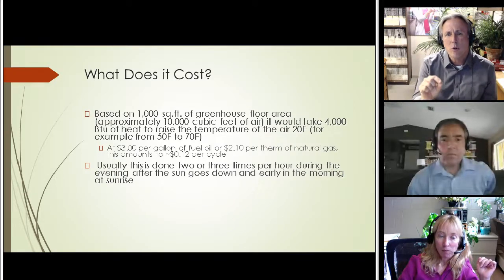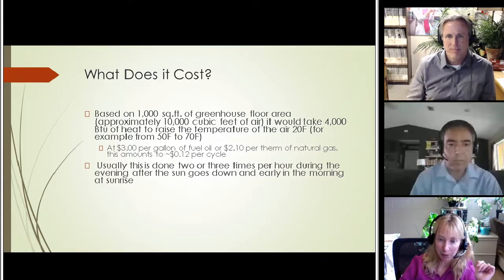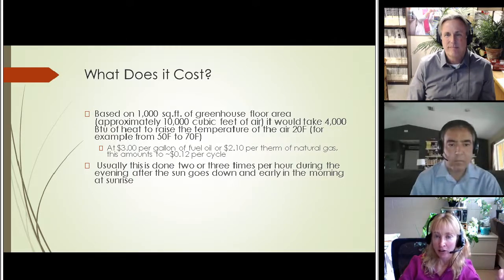Now, Janna, were those maximum humidity levels? Yes. Not optimum, but maximum. Not optimum, maximum. So with that temperature, this is the highest you want, because if you go higher than that, you'll start to get condensation, and that actually will drive botrytis as opposed to preventing it.